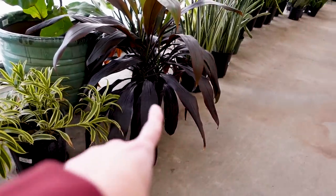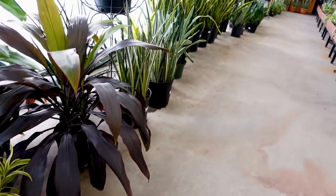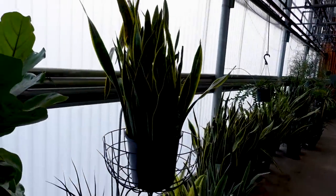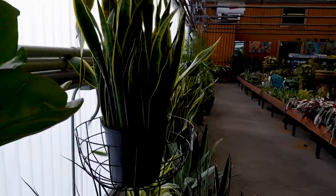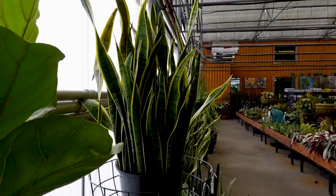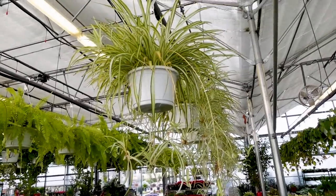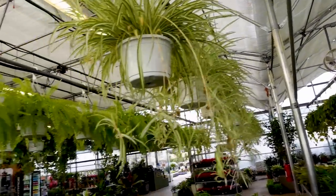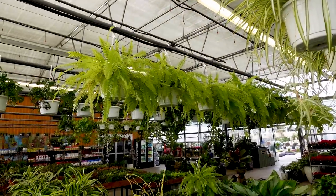Some more cordylines over here. We got some more snake plants. There's a very large snake plant right there. Sorry, the lighting is kind of funky. Let's see if we can come at it from this angle, but that is a very, very big snake plant. And then we've got a bunch of spider plants up here. Some more ferns up there.